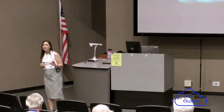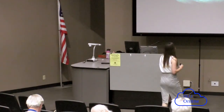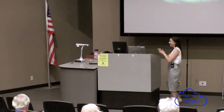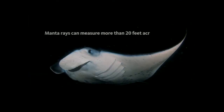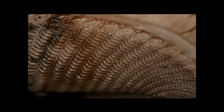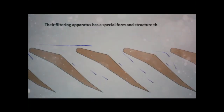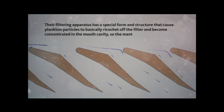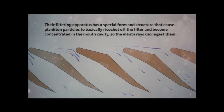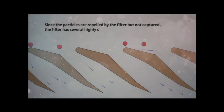So I've always wanted to have a promotional video, and I've got one now. So I had to show you. This is my little promotional video. I'm telling you the size scale of the manta. That's what the filter looks like itself. They're really beautiful, kind of fractal looking patterns. And there's that filtration going. So here's the water moving down, and there's a particle bounce, bounce, bounce.